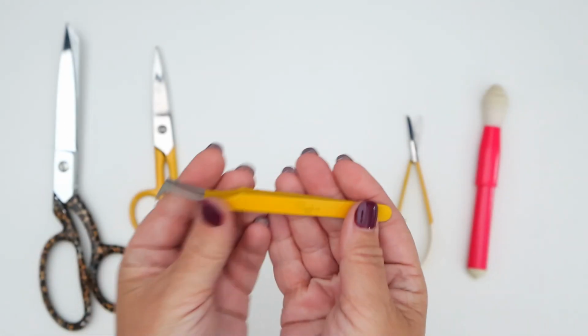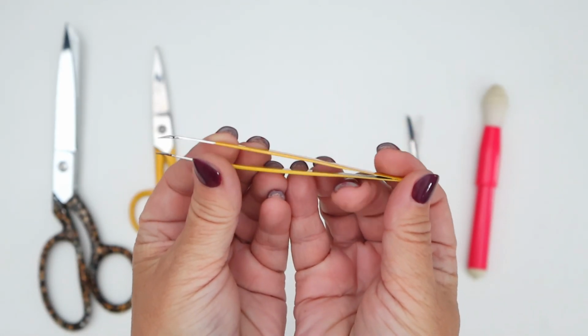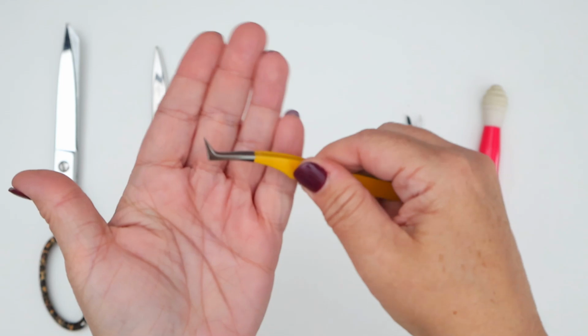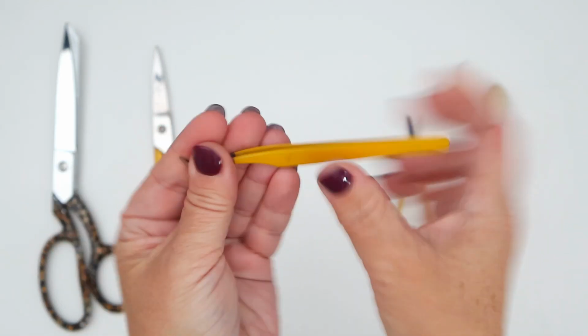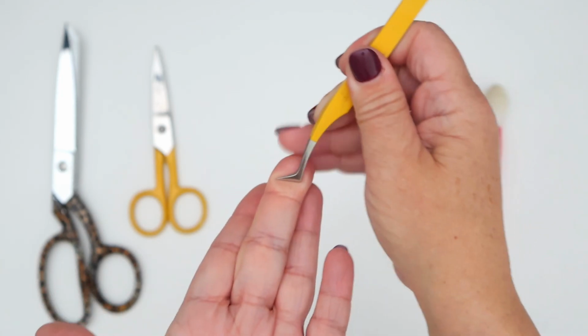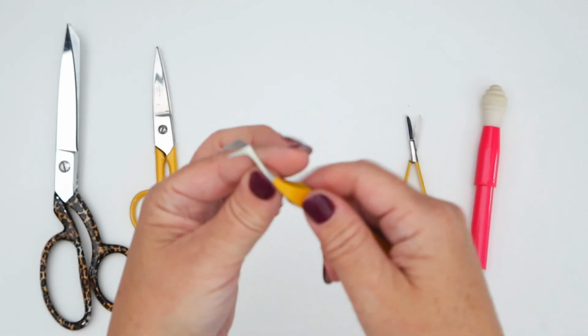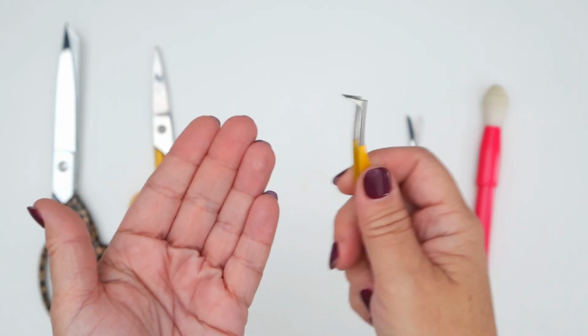The next thing that a lot of people mentioned were a good pair of tweezers, and I gotta brag on the Sookie Sews line again. These are the angled precision tweezers. They look like there's a little foot or a little ankle in a sock. That's what I always think when I look at these. But these are really good for pulling threads out of your bobbin case.